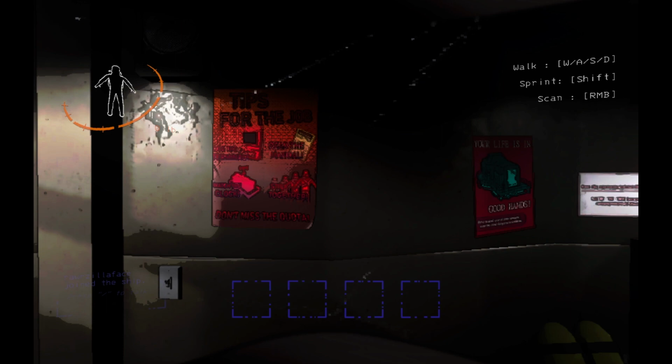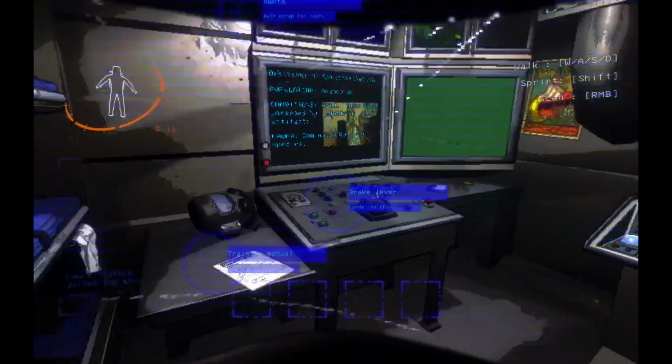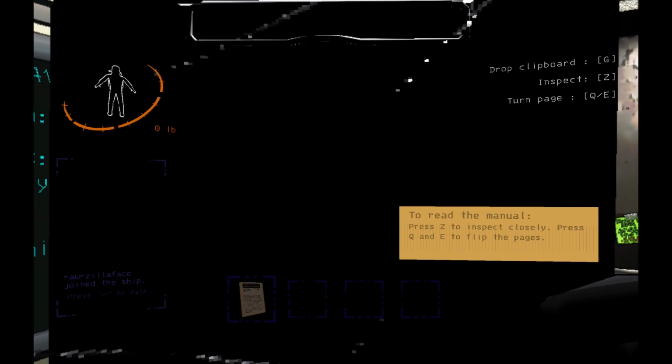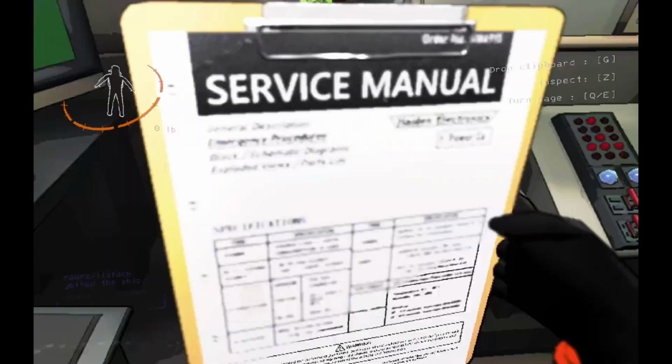View monitor. How are you doing things? Right mouse button. Oh, wow. Training manual. E to grab. Ooh. Z to inspect closely. E and Q to flip pages. It's black. Why is it? Oh, I have to be. That's crazy.